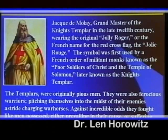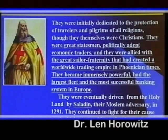I have no doubt they were probably good guys doing good things at that time. Against incredible odds, they fought like men possessed, either prevailing in their cause or suffering death under the banner of Golgotha, the place of the skull where their Christ died, symbolized by the Red Cross. They were initially dedicated to the protection of travelers and pilgrims of all religions, though they themselves were Christians. They were great statesmen. Here's the history of American politics today and global politics.